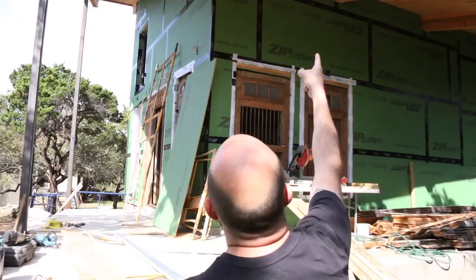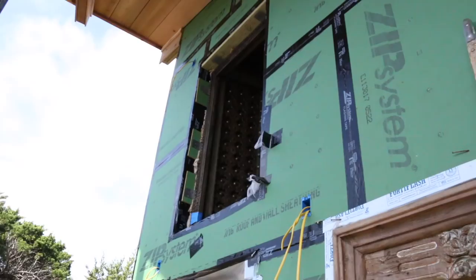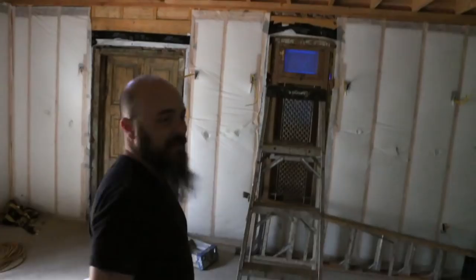So they finished the overhang. All right, tell me about the overhang. So this is just cedar planking and then wrapped cedar beams. So you see, check it out. We got the landing. That's gonna be the door to our office. Will that ladder reach up there? Yeah. That's close enough. You wanna go up and check it out?